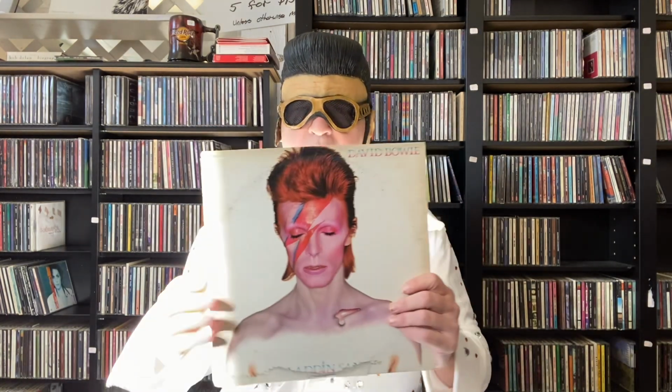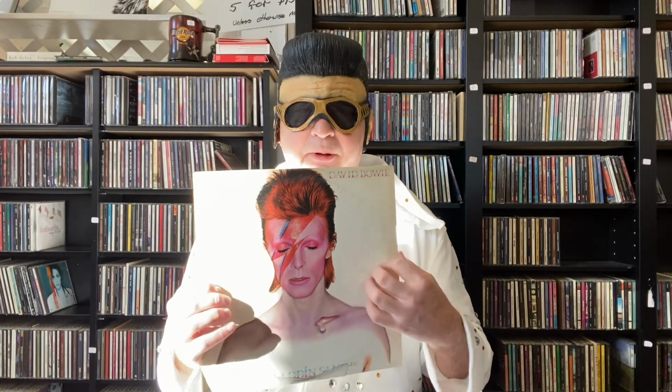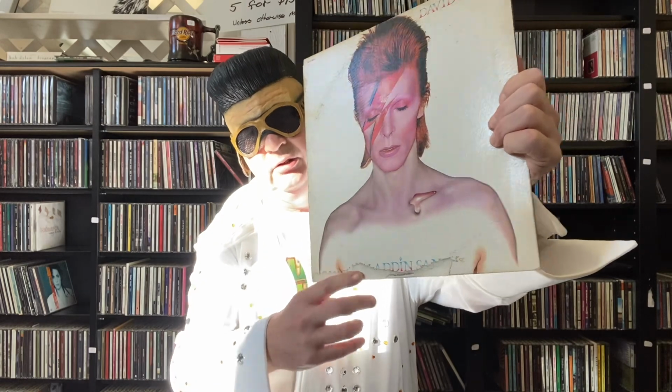The other thing that was in the Billy Joel lot was David Bowie, Aladdin Sane. Love this album. Little damage here, but the vinyl's really nice. So I think we'll have $32 on it. There's a lot more stuff, but I'm not going to show you everything.